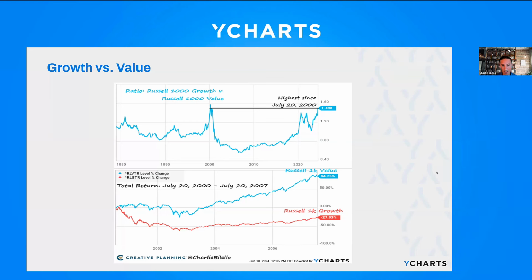And if we look out 7 years from July 2000, like we did with small caps, well, what happened the last time we were at this stretched level in terms of growth and value? Well, the next 7 years look very different. You had value stocks up 84%, growth stocks down 27%.